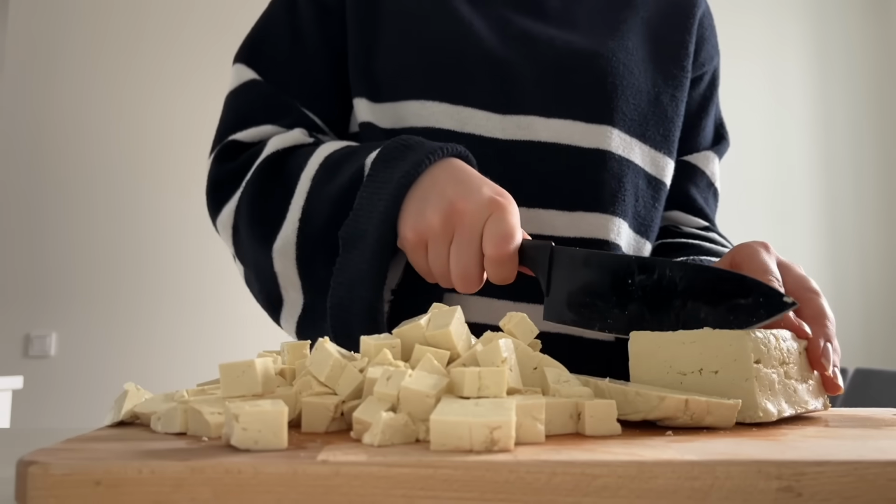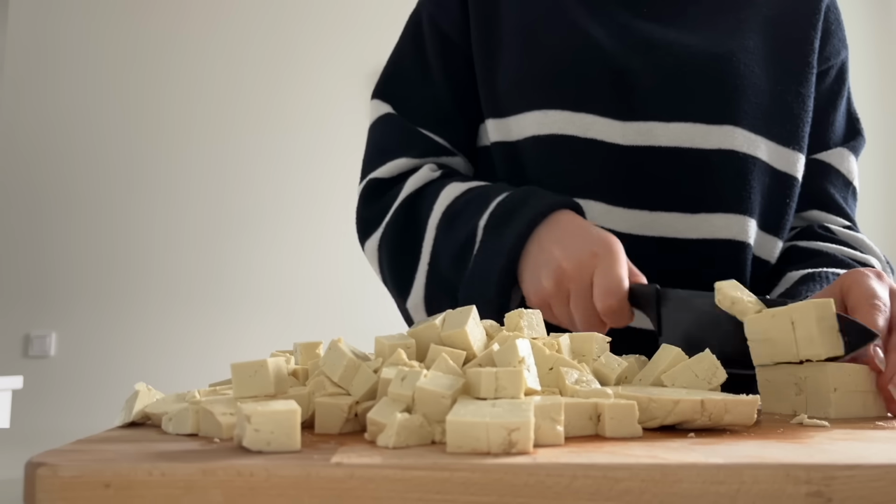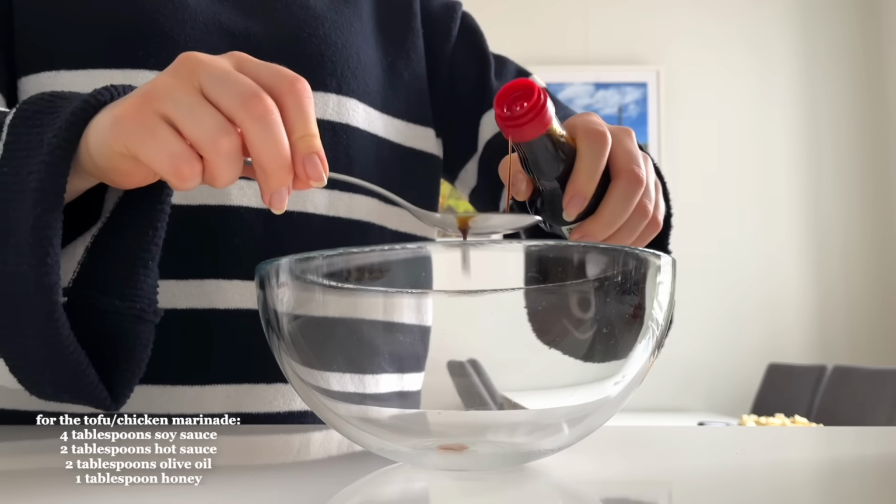Next, I'm prepping my favorite lunch wraps. They're so good. I love that they're crunchy and full of flavor. This time I'm using tofu, but you could also use chicken. First, we cut the tofu into cubes. I'm using high protein tofu that contains 18 grams of protein per 100 grams.